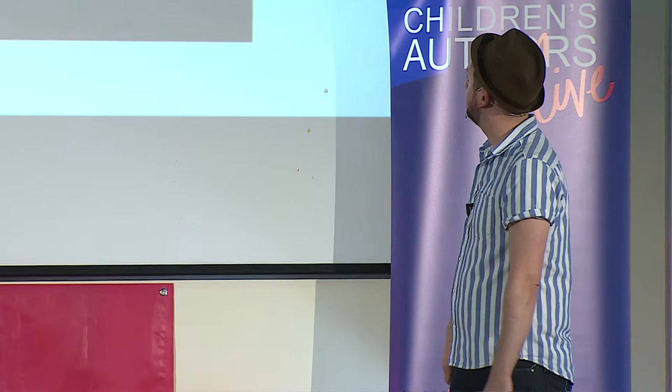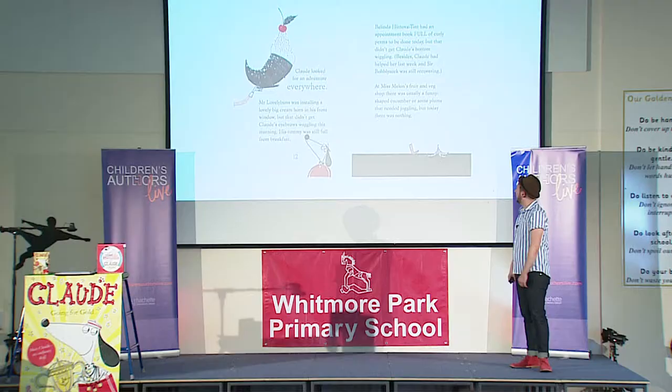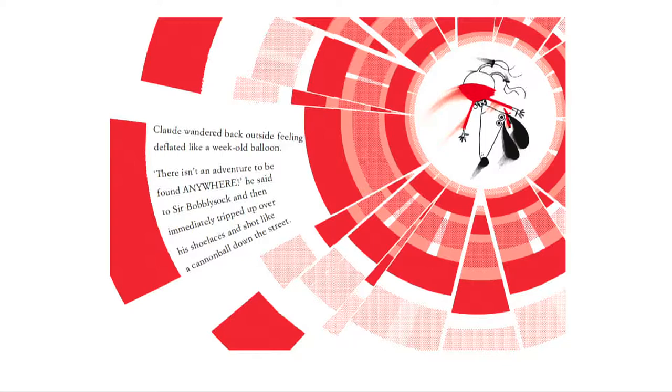Belinda Hintervertint, who's the hairdresser, had an appointment book full of curly perms to be done today, but that didn't get Claude's bottom wiggling. Besides, Claude had helped her last week and Sir Bobbly Sock was still recovering. And at Miss Mellon's fruit and veg shop, there was usually a funny-shaped cucumber or some plums that needed juggling. But today, there was nothing, just this banana skin. Claude wandered back outside feeling deflated like a weak old balloon.